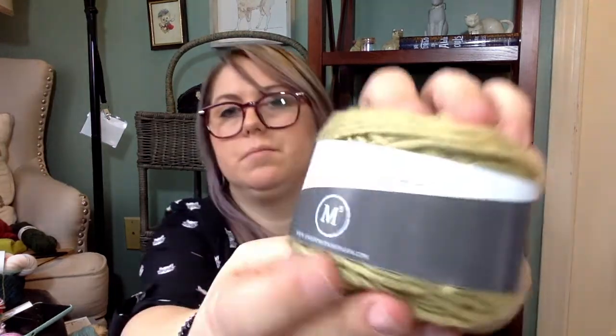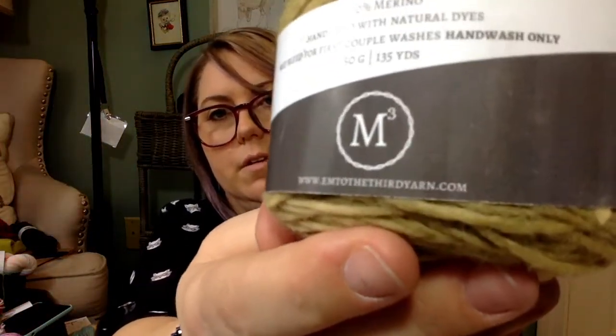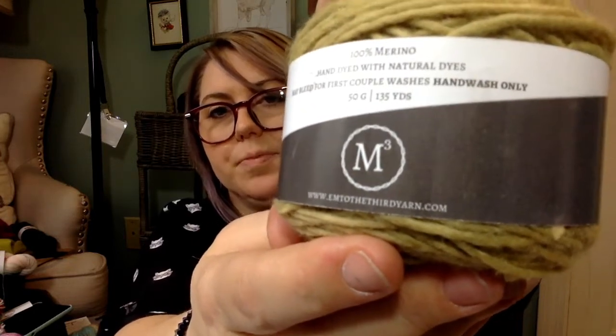It's not superwash, but it's probably the softest non-superwash merino I've ever felt in my life. Love it. And this is their logo, M to the 3rd. I highly recommend checking them out. She dyes all of this naturally in her little kitchen in her apartment, she said. It's so cute. And she had some other gorgeous yarns too. I just was really drawn to this one. But some really beautiful stuff. So that was beautiful.